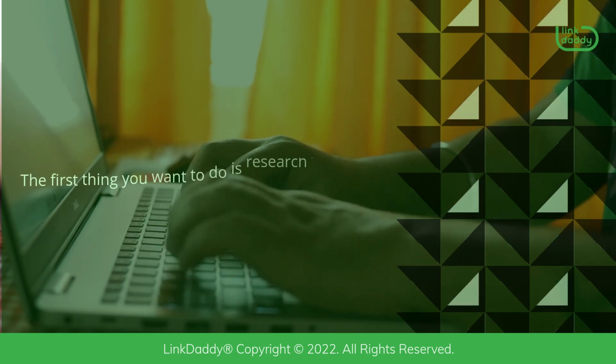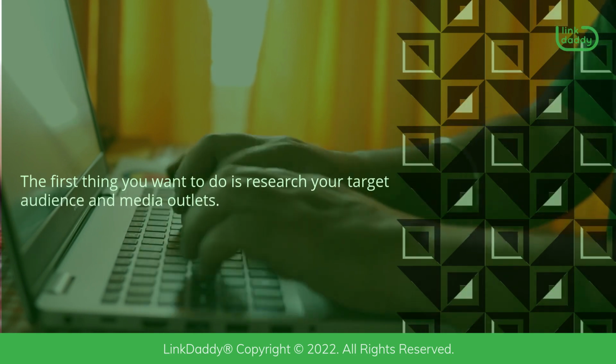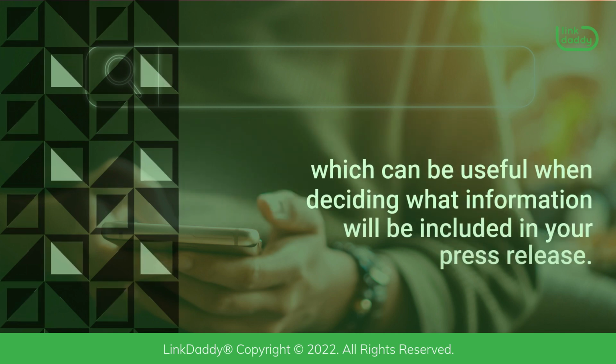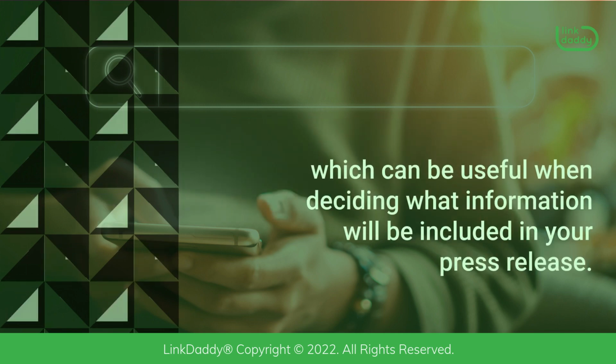The first thing you want to do is research your target audience and media outlets. This will help you determine what kind of content they are looking for, which can be useful when deciding what information will be included in your press release.